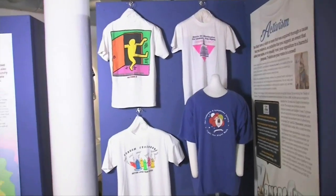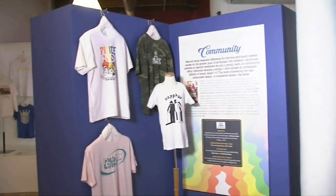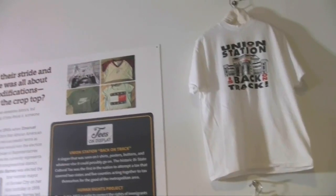Now, since you guys are under renovation, when are you anticipating reopening the old location? Well, it's all tentative. We're hoping to reopen in 2020. I think people are going to be surprised and proud of what they see. I always say every generation of Kansas Citian has their own vision of the Kansas City Museum, and this will be a new one for a new generation.